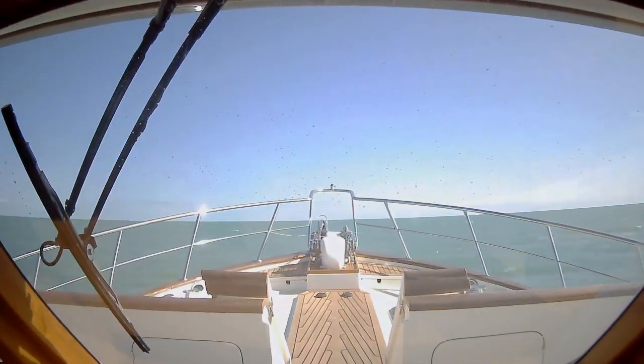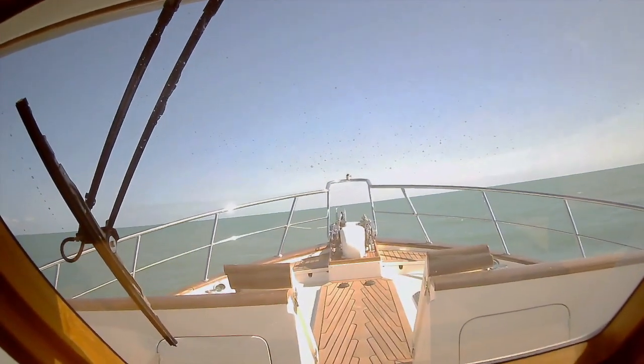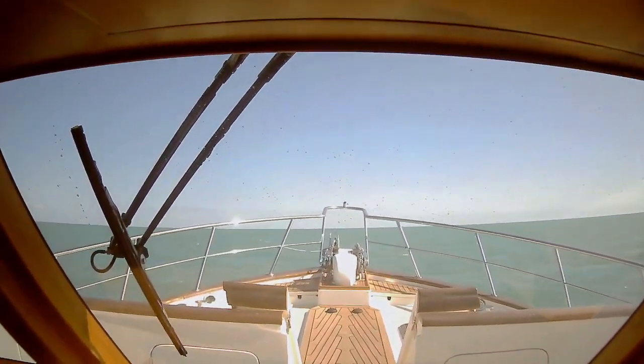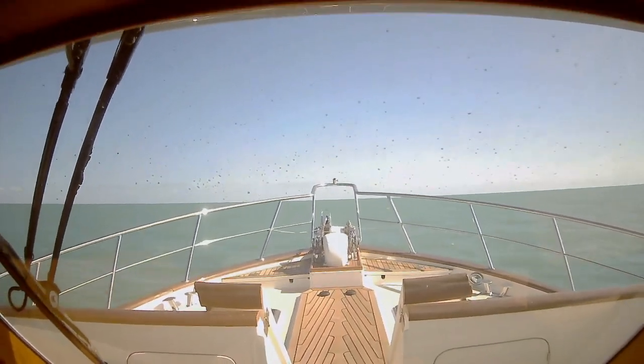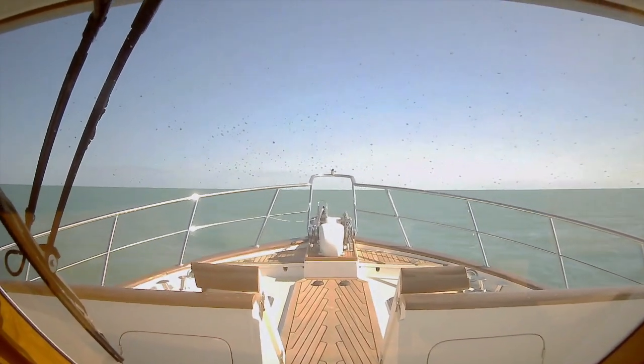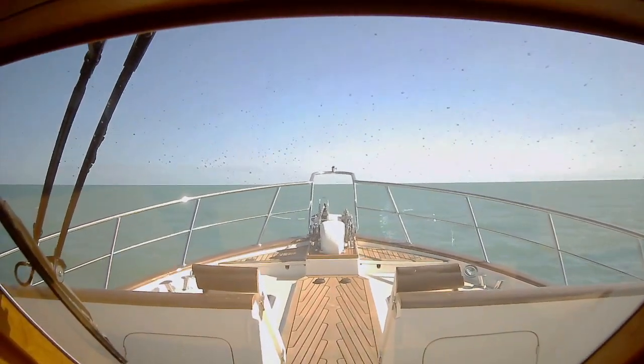So you'll be going along with your autopilot on a certain heading, driving along, and then you'll see a float. Come up on some here.